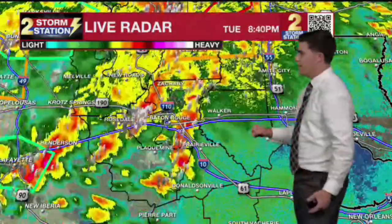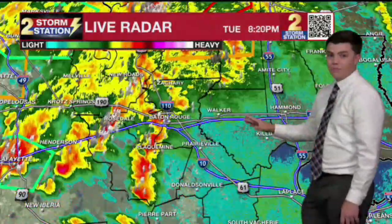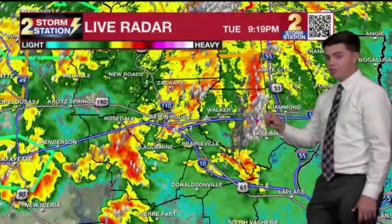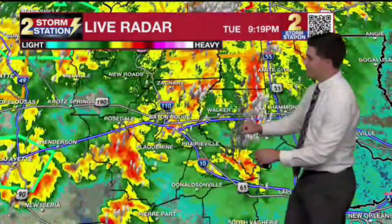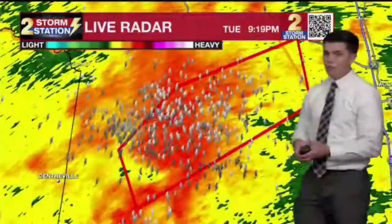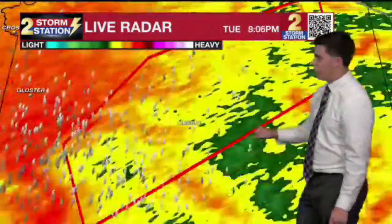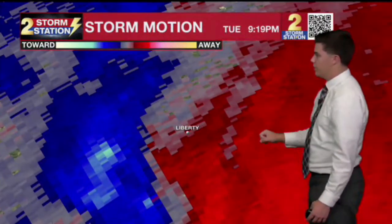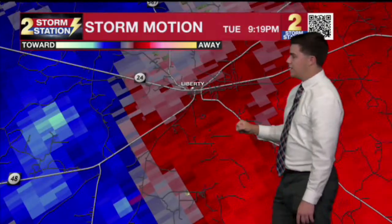A little bit farther down towards the south, lots of showers and thunderstorms. We're watching these for the potential severe weather threat and even a flash flood threat as we continue to see these thunderstorms train over our area. But as of right now, what has most of our attention is this tornado warning right about to go through Liberty. You're seeing this updated radar scan here, 9:19 p.m.